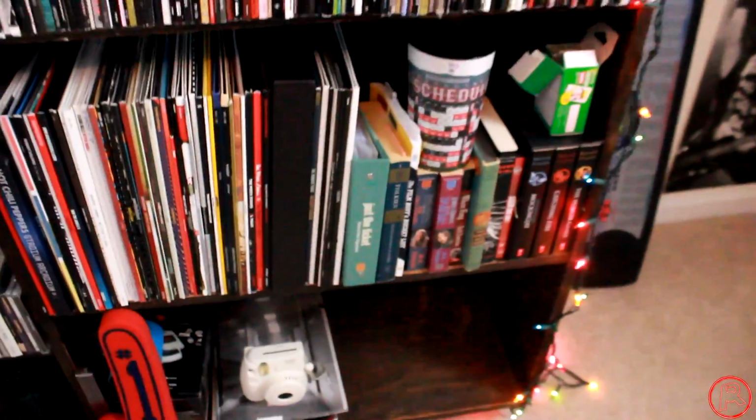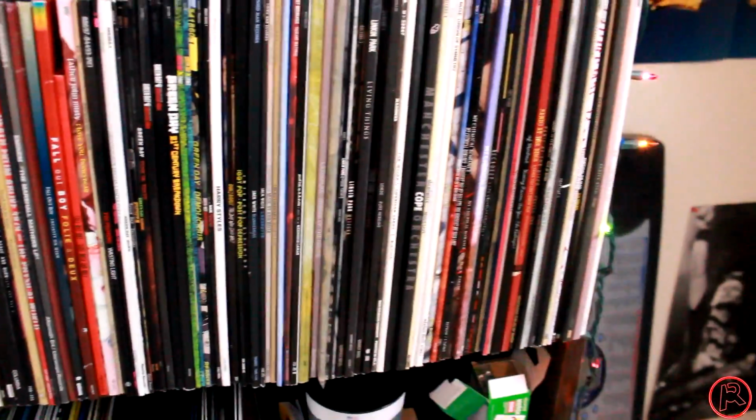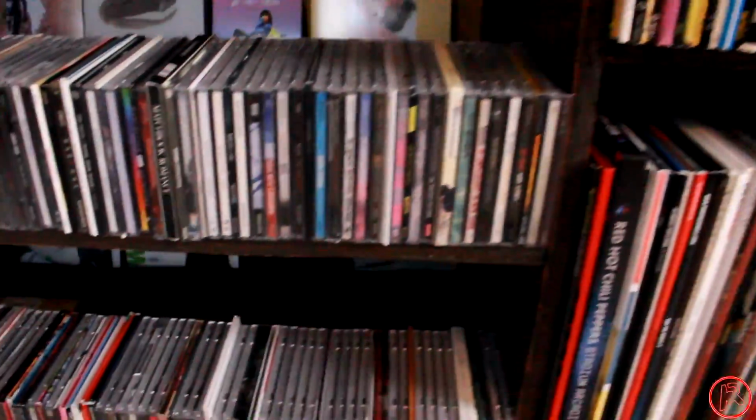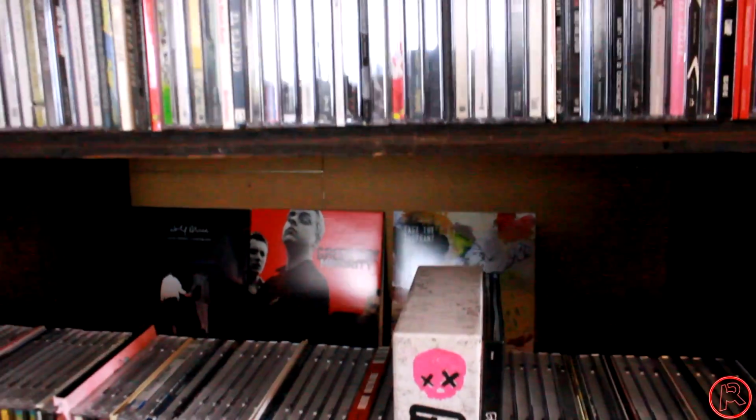How many records do I own? I currently own 188 albums. That includes my 10 inches, my 12 inches, and my 7 inches. All of those combined together make for 188.